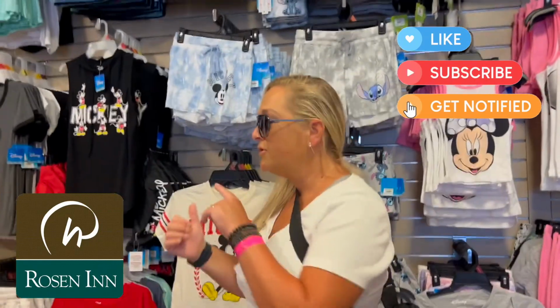It's a little shop. Get some t-shirts. They are quite expensive here, but the coffee is good. For £2.50 you can get a decent coffee.